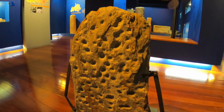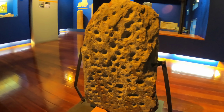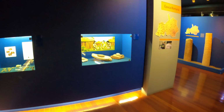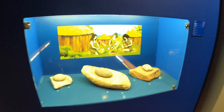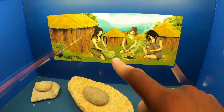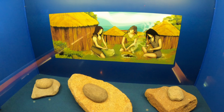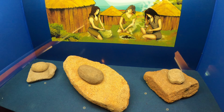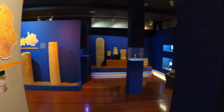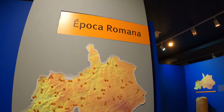Look at this wonderful stone here. Not sure what that would be exactly, but I know what this is over here. These are old millstones. You can see that from the picture at the back there, with the lady grinding the cereals to make her flour. Absolutely amazing. And as we come through, we are now in the Roman period.